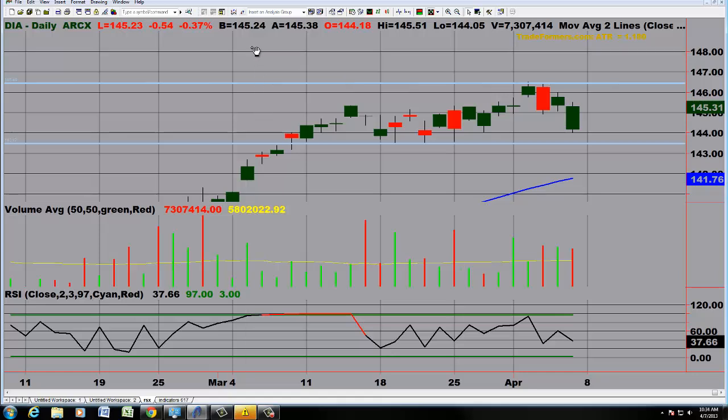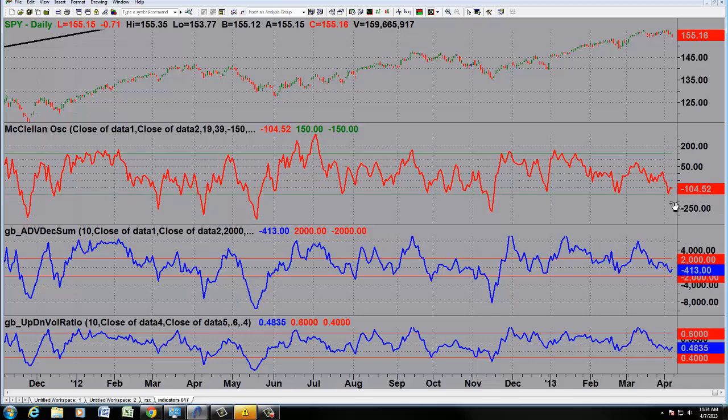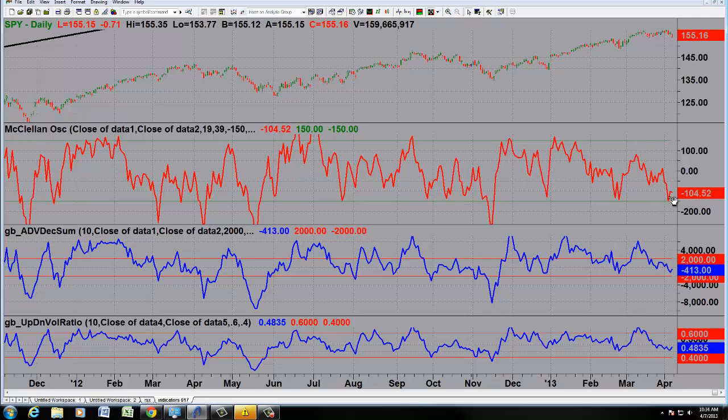Moving to the market internals. Interesting, because on a swing trading basis, what the McClellan oscillator tells us is that we hit the lower bounds of a potential buy signal and a bounce up. So you can see here we hit our buy, the minus 150 level on the McClellan oscillator. Again, intermediate term, good for swing to a little bit longer than that too, if you're positioning for a couple weeks out, so to maybe a month. But nonetheless, we hit oversold readings and have bounced up from it. So there you have it.